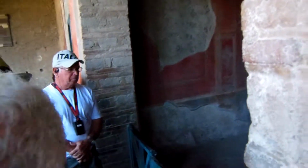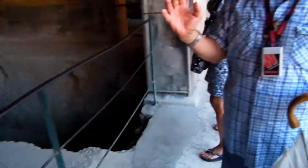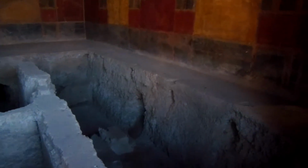What did they use this room for? This was a guest room. Guest room. And this was the dining room. What did they use for a door? Wooden doors. So the hinge of the door is right there. Oh, right there. Okay. But in this case, a folding door. Oh, really? Folding door. It was a wide opening onto the atrium.